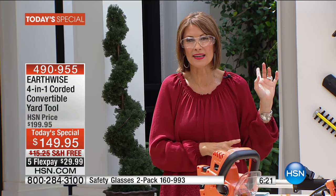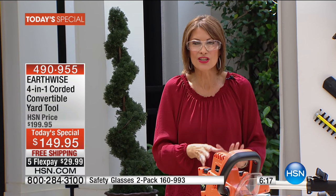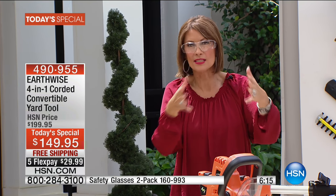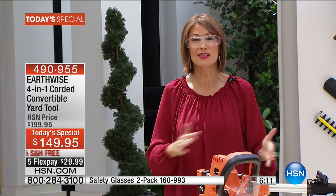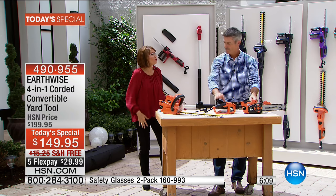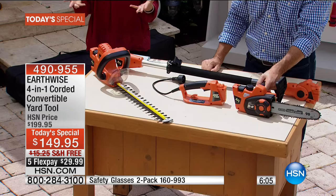But what we've never done is offered you the 4-in-1. Love having it so that it's not just about cutting the branches, cutting the wood, but now it's also about those hedges that grow back every single week. You need to trim them. And why in the world would you keep paying for it?